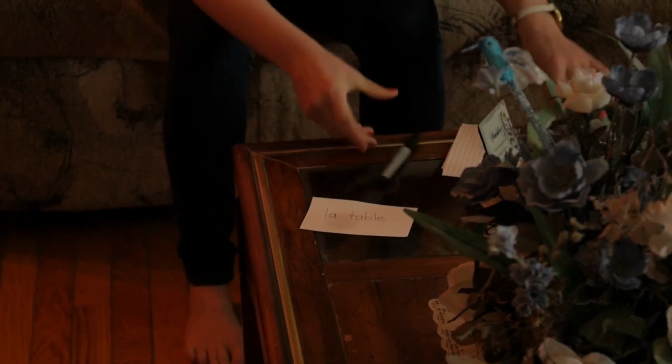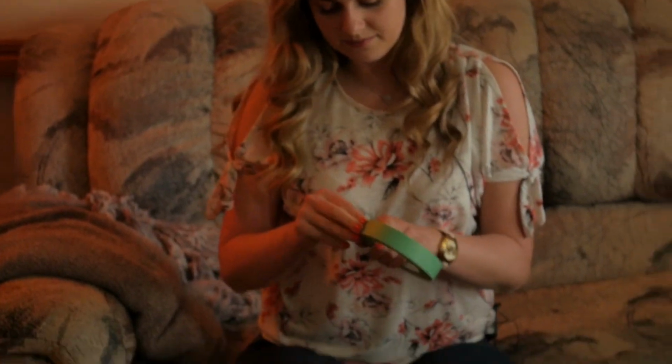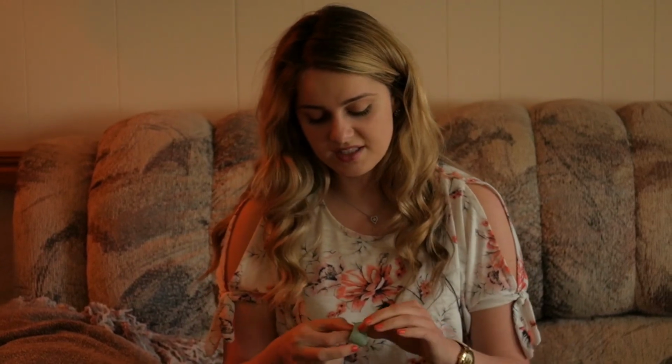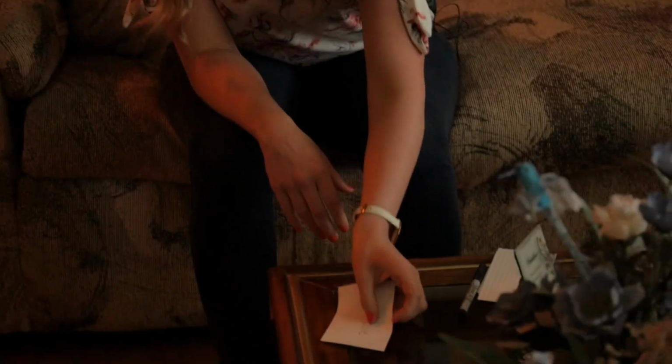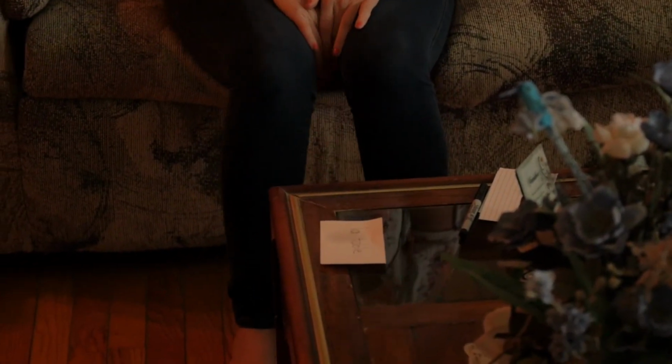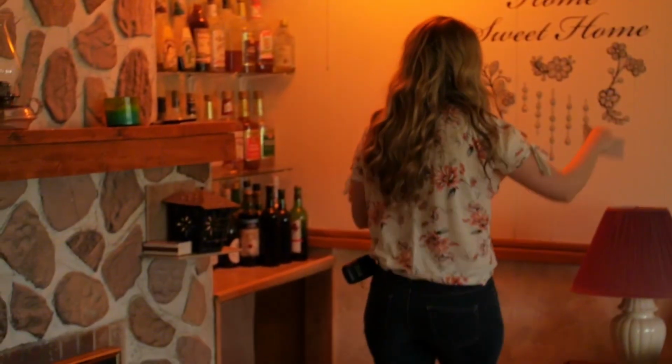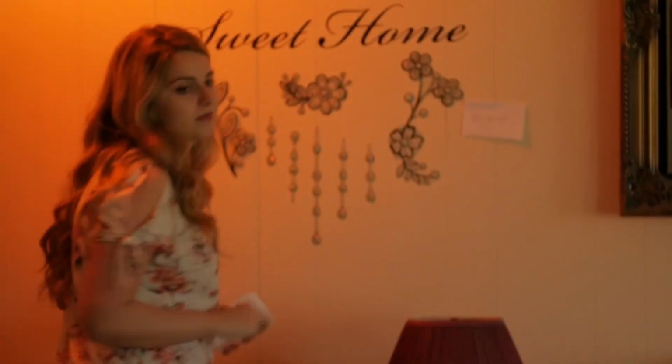Now, you will grab tape. Maybe you prefer sticky tack or something, but this is just tape that's easy to come off so it doesn't get stuck to anything. And you will simply stick it to la table. So every time you walk by, you see it, it's a visual reminder, and you can verbally say it as well. Okay, so I already went ahead and I wrote some things on here. For example, le mur. Okay, le mur. I have la fenêtre.